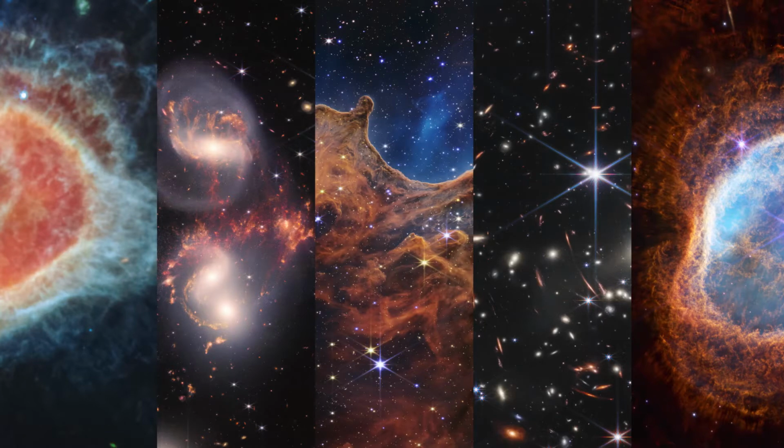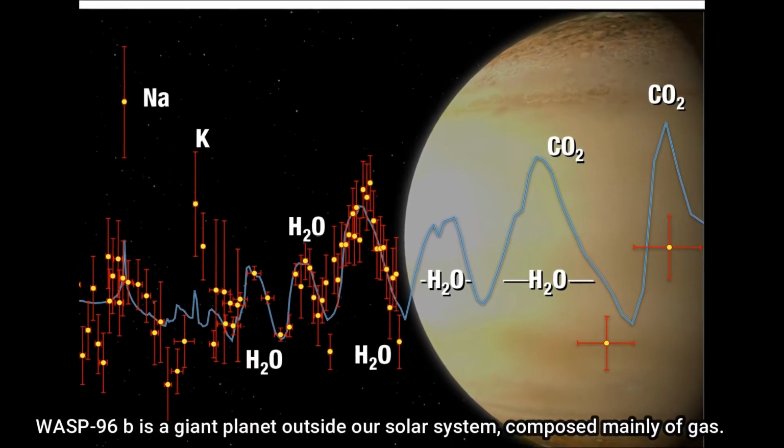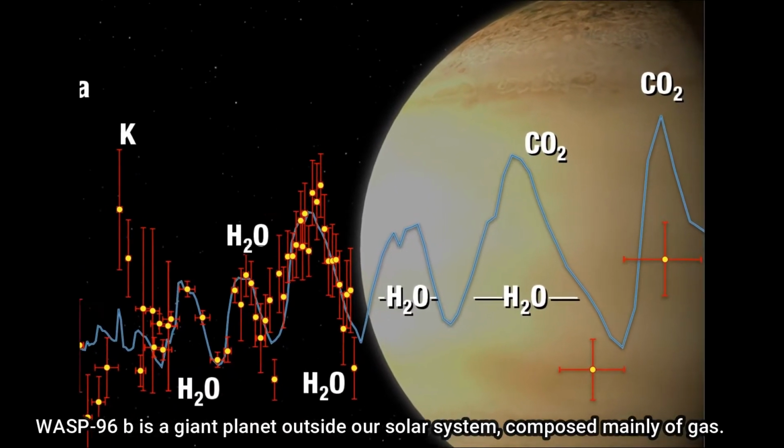The James Webb Space Telescope has just sent back its first color images of space, and yet, that is not the only data it has provided. Along with a stunning mosaic of images, NASA has also released data on the atmosphere of a distant exoplanet, revealing that it contains water vapor in its atmosphere.